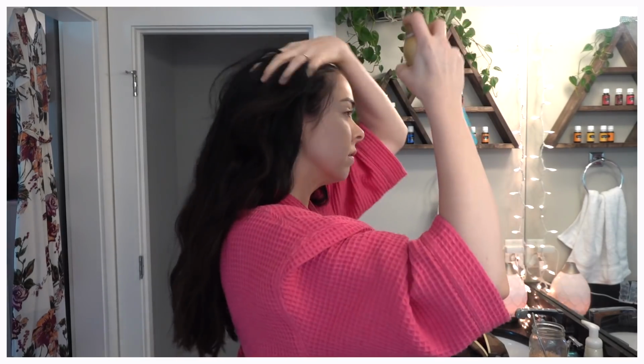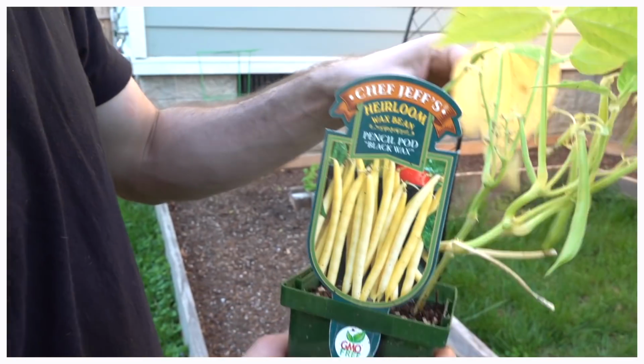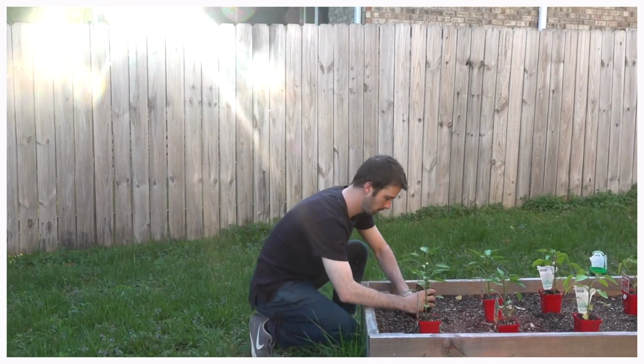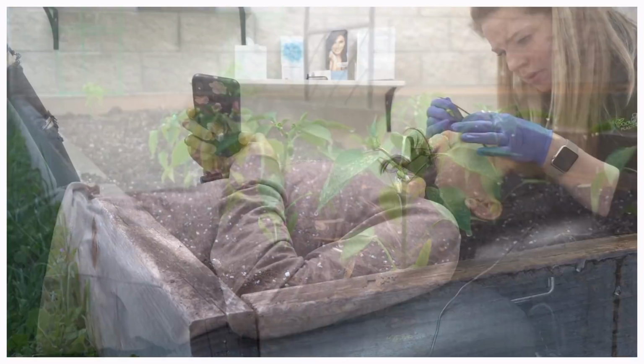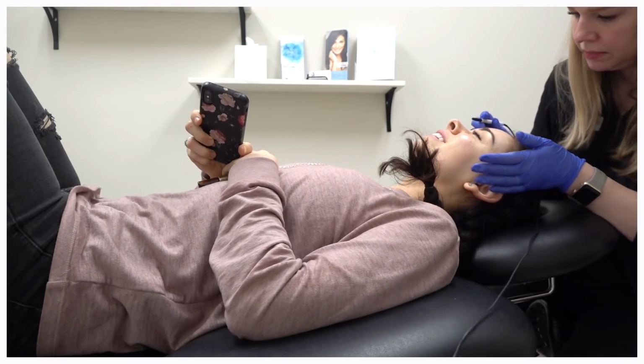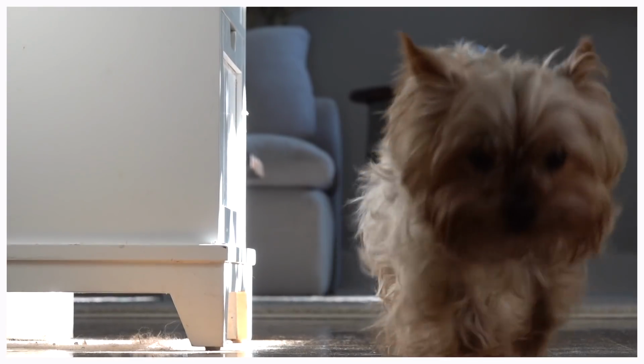I basically just had a bunch of clips of my last week, everything from my friend's wedding that I went to, Dan planting our spring garden, which was super exciting, and we're actually already starting to see produce growing. I went back in for another beauty treatment. We visited Gatlinburg. So today I'm going to bring you all around with us. So with that being said, let's hop right in.